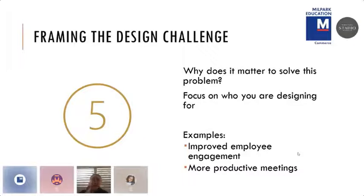So what we do here is to really think about why does it matter to solve this problem? So we're focusing on who we're designing for, and we think about if we have improved employee engagement and more productive meetings, what will that give the people we're designing for? Why does that matter to them? So what does it mean to have improved employee engagement?